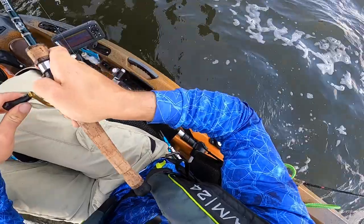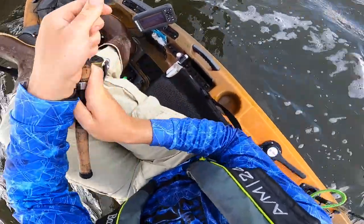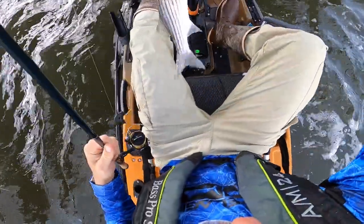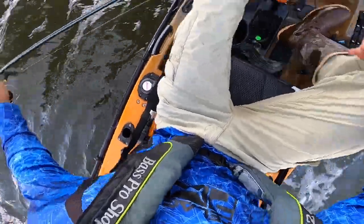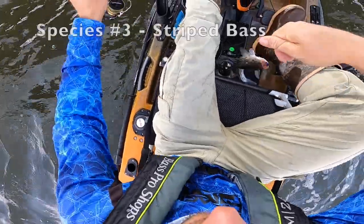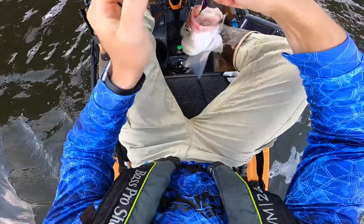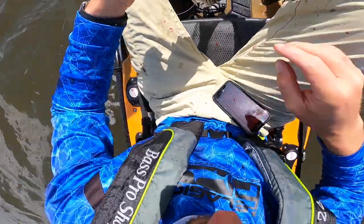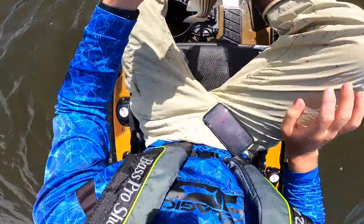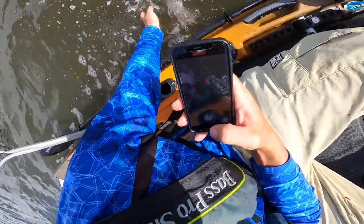Got him. That one went away from the bridge. Feels different. Oh man, look at that. That is a true, true striper with a diaper. Oh my lord. Easy, buddy, easy, easy. Well, third species of the day. Nothing crazy, just a baby bass. Gonna get him back in the water. Off he goes.